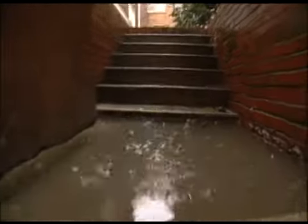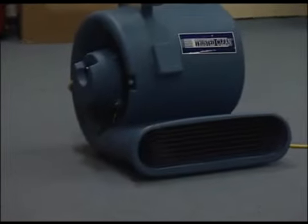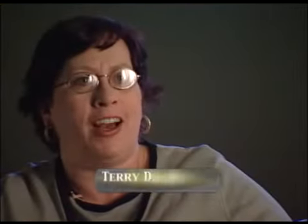Lack of proper drainage and ventilation makes fighting dampness pretty much impossible. And the resulting mold and mildew problems are obvious. And one of the main problems, I don't know if you can see over here on the floor, is we have water basically percolating up through the subfloor whenever there's heavy rain.